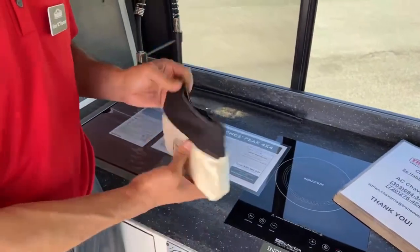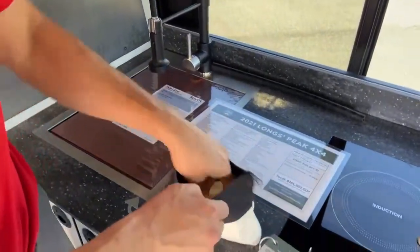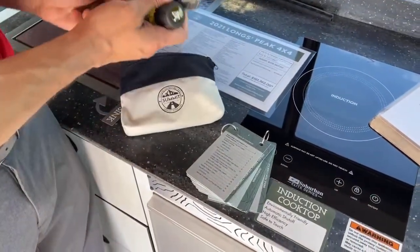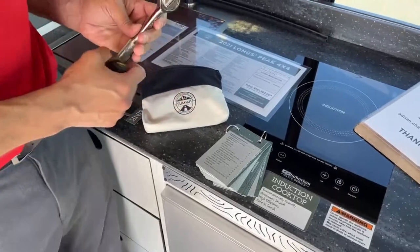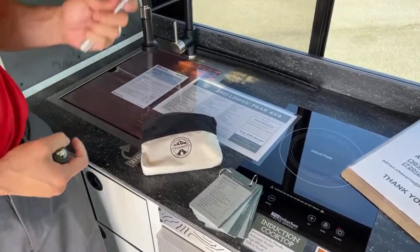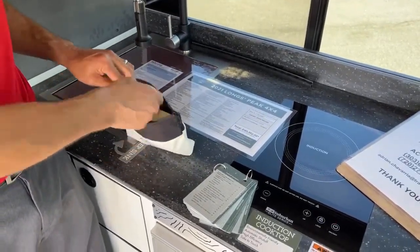You also get this nice little bag, which I know I've talked about plenty of times. It's awesome. It's got all the tools you need to fix stuff as it comes up. If your awning doesn't happen to come in with the power for some reason, there's a way to actually bring it up manually, and they give you the tools to do that.